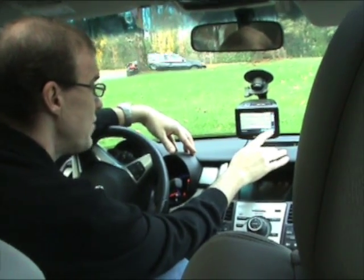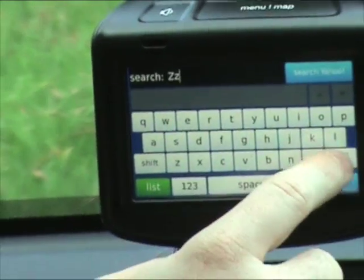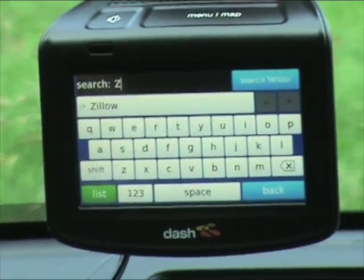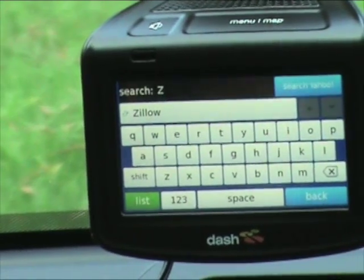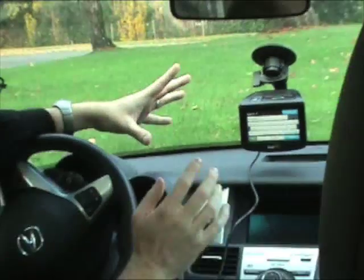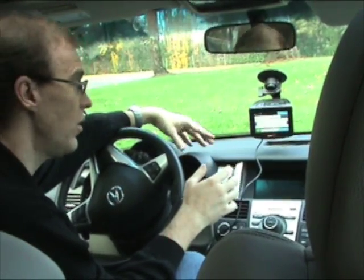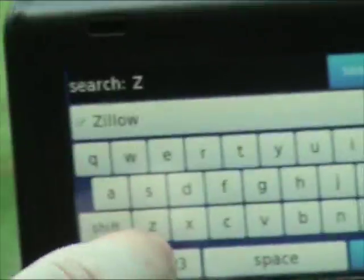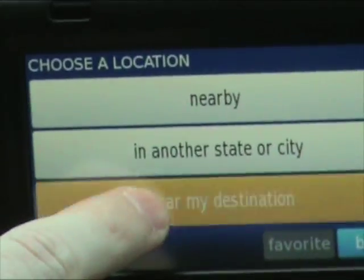The last demo I want to do for you around connected search is I'm going to type Z, and you'll notice a Zillow button came up. Now, this is a very early prototype. We haven't announced a specific relationship with Zillow, but it shows you the power of the open Dash system, what we call the open platform, the ability to get any type of information into your car. Now I'm going to do a Zillow search. I've typed in Z, and it's already brought up Zillow, and I'm going to say near my destination.